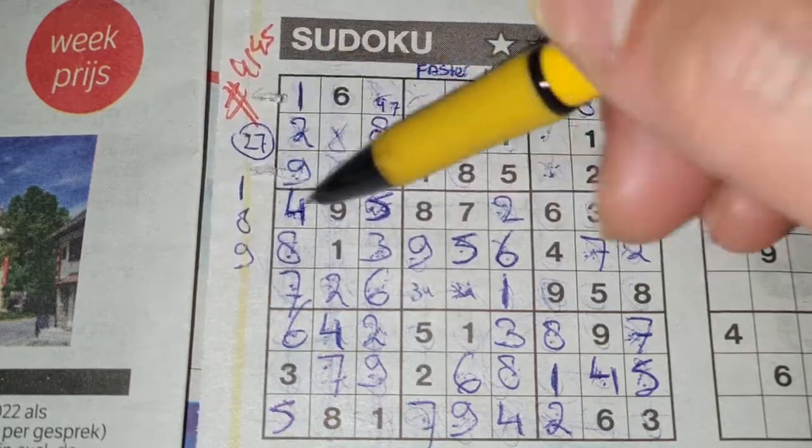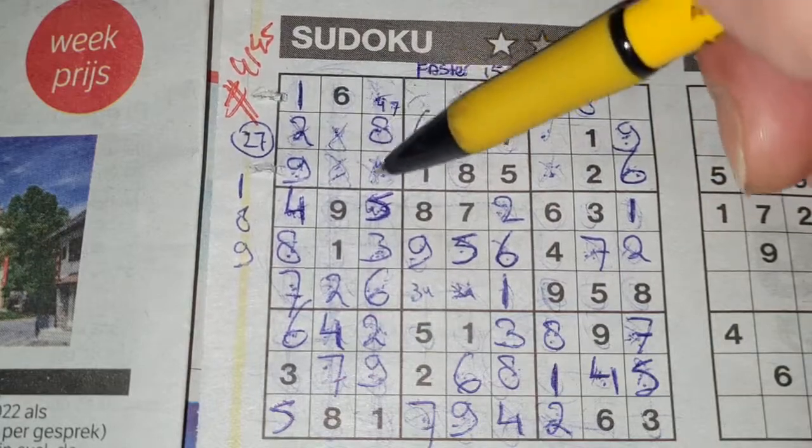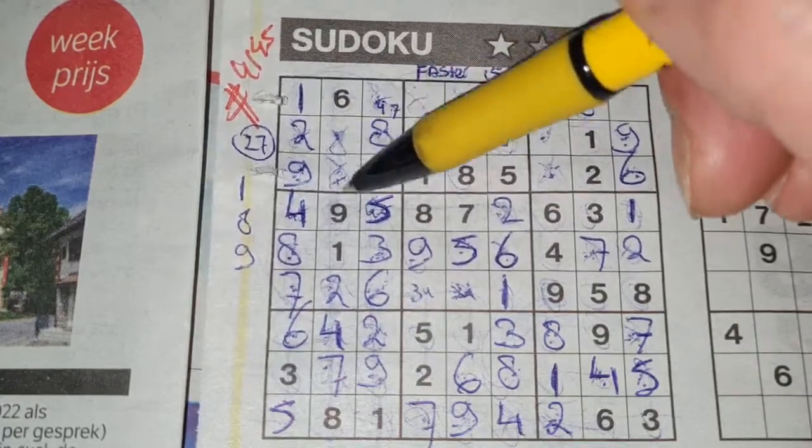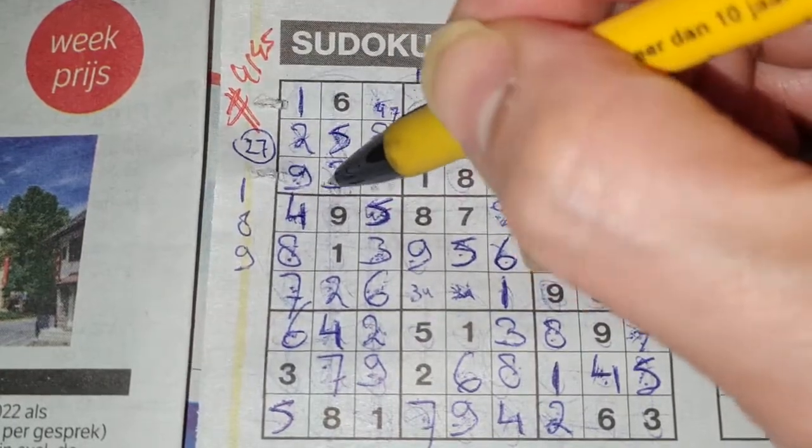The other pair in this big square, other numbers, are 1, 2, 3 is missing. 4 and a 5 is missing. 3 and a 5, 3 and a 5. We have a 5 there, no 5 there. 5 should be here. And a 3 goes there.